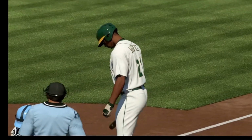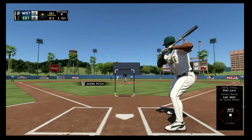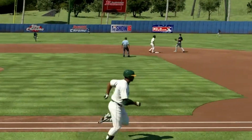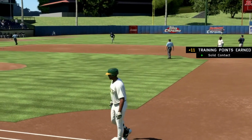A little bit late right there. The count is 0-1. One out and a runner on second base. 89-mile power fastball. That's lifted the other way. Garcia, right there. He backs up to put it away, and there are two gone now.